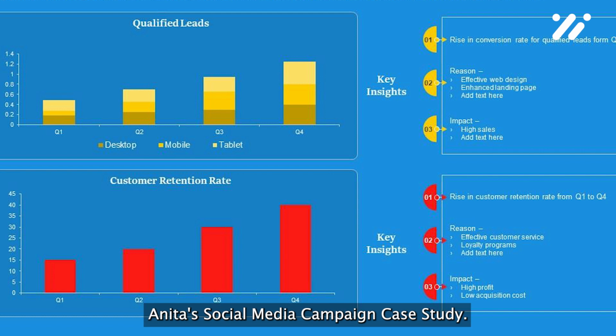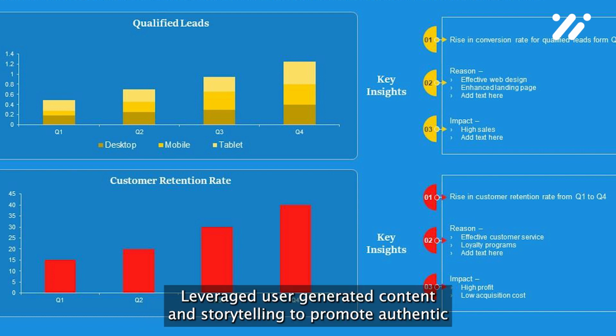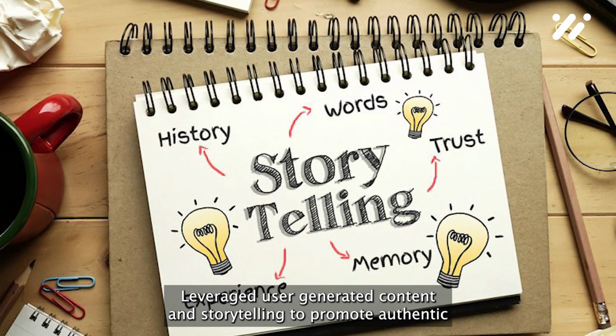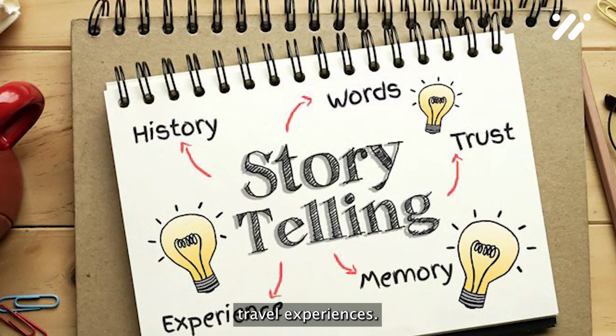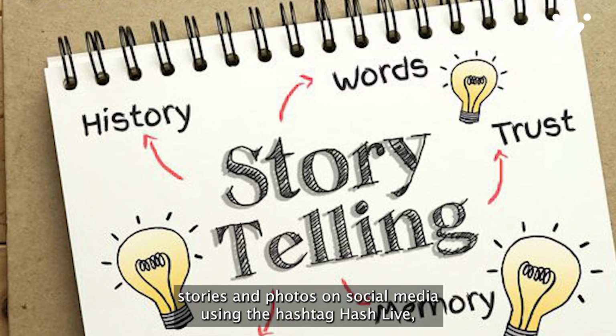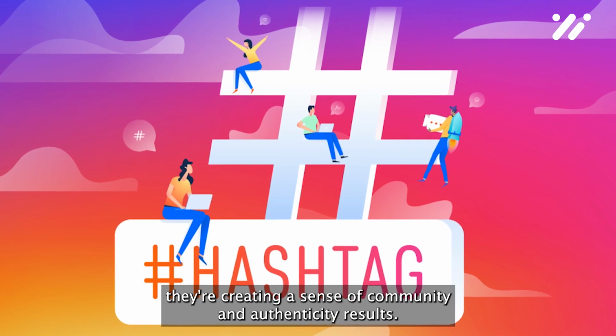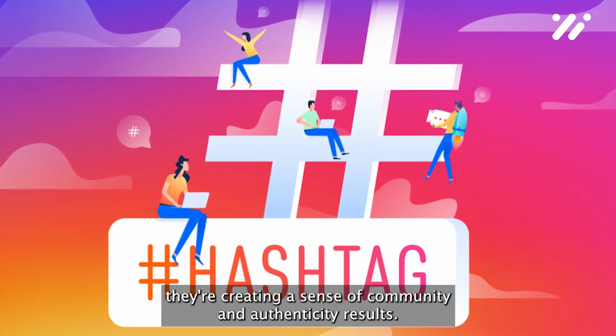Anita's social media campaign case study. Anita's Live There campaign leveraged user-generated content and storytelling to promote authentic travel experiences. Strategy: Anita encouraged users to share their travel stories and photos on social media using the hashtag #LiveThere, creating a sense of community and authenticity.